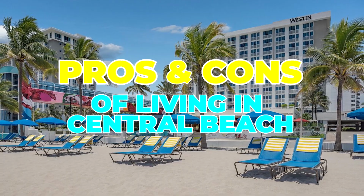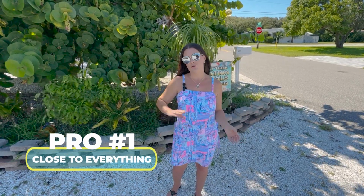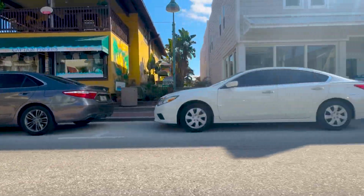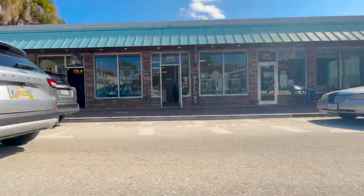One of the pros of living in Central Beach is that you are close to everything. Remember, it's only a mile wide and a mile long, so you're close to our shopping center with Publix, which is a grocery store. And then you're close to Flagler Avenue and access to both of the bridges on and off the island.